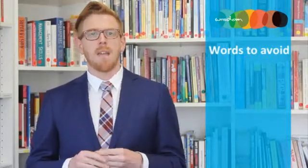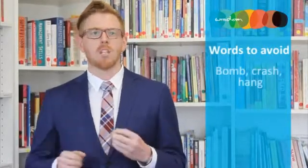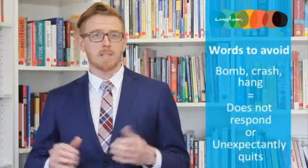Apple also determines the language that staff use. This might sound a bit crazy, but in practice it makes a lot of sense. Apple staff have a list of words that are categorized as avoid or do not use, and they actually offer substitutes for these words. So bomb, crash, and hang must be substituted by does not respond or unexpectedly quits.